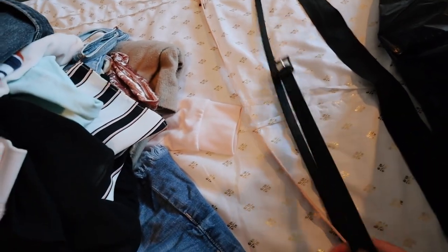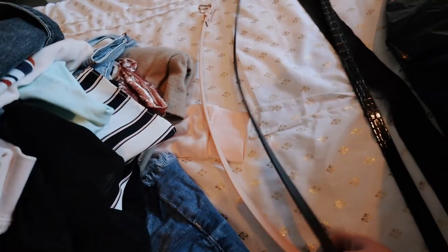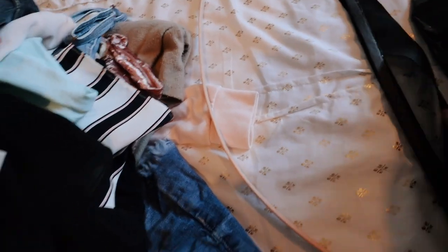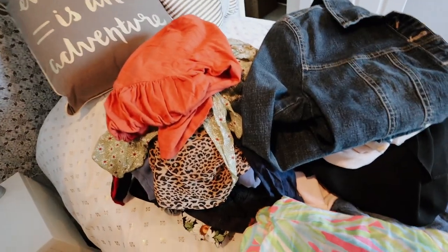This one's kind of cute, but I have a Gucci belt, so I really don't need that one. Same with this belt, I'm not gonna wear these because my parents paid a lot of money for that other belt, so I'm just not gonna wear those. And then this belt, I don't really want it. So that is the haul of things I'm getting rid of.